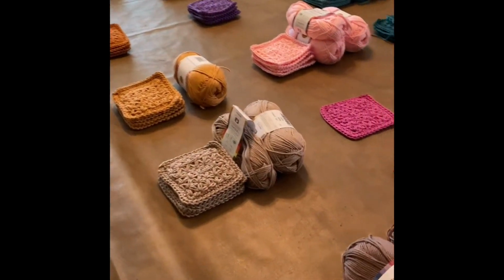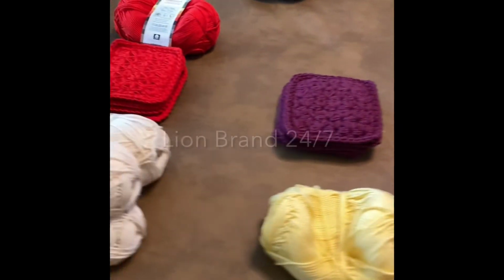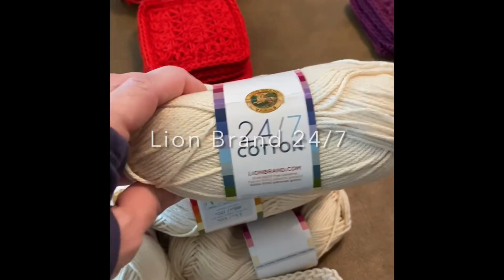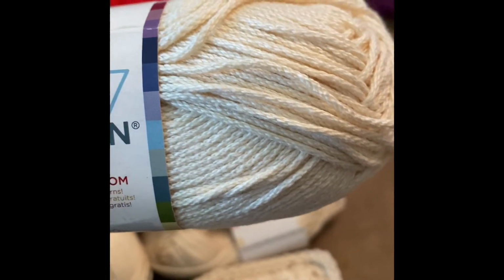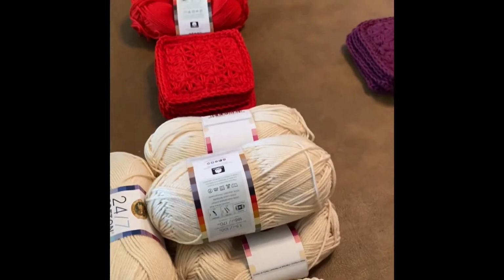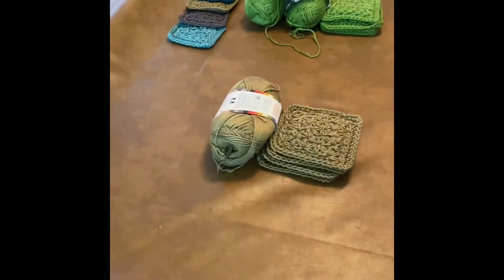I made a bunch of cotton coasters, and the brand that I used is Lion Brand 24/7 cotton. It is one of my favorite yarns to work with. If you look up close, it's mercerized, so you can see that lovely texture. It's very strong, durable yarn. Lots of beautiful colors. I'll walk around while I continue to talk so you can see the other colors.